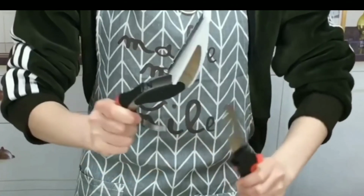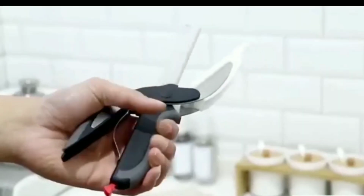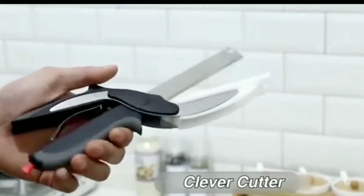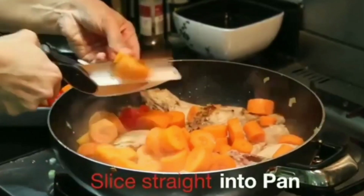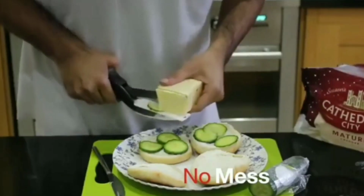The tool also comes equipped with a locking safety hinge that helps prevent accidental cuts and keeps your fingers safe. With its compact and portable design, this tool is perfect for use in small kitchens, RVs or camping trips. Upgrade your kitchen game and save time with this innovative slicing, cutting and chopping solution.